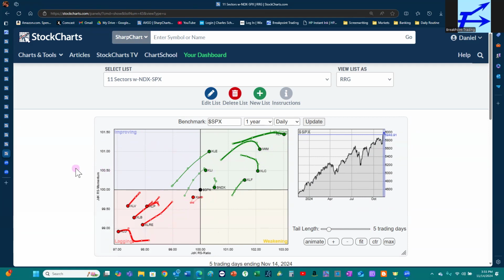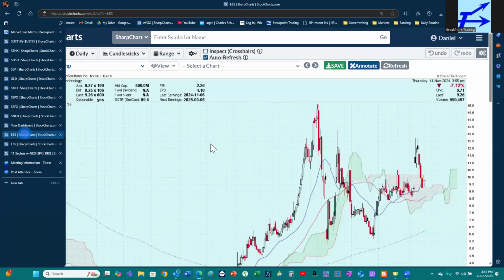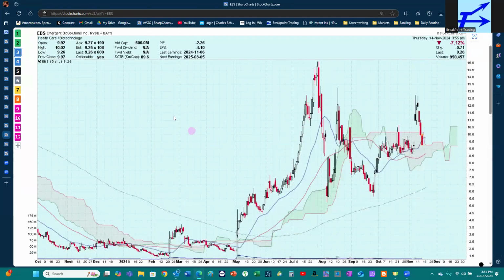Next thing is a couple of other stocks to look at. Somebody asked me about EBS. So first I'll take a look at the 1 year chart. This is Emergent Biosolutions. This is the 1 year chart as of right now. So it's at 9.26, down 7% today. Yesterday it was this red bar. So it's moved down even more since yesterday.